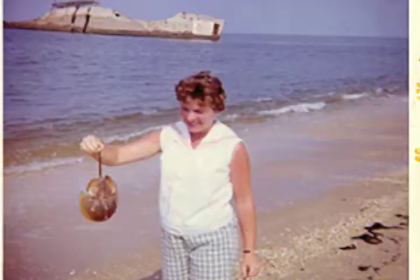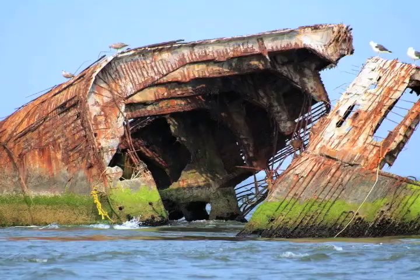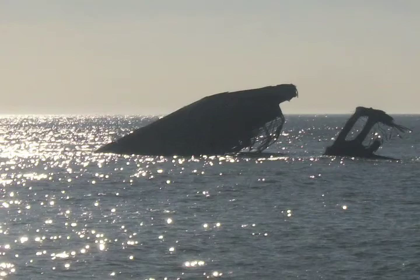How long do you think it will take the ship to totally disappear? Well, if you look at a series of pictures between when it originally sunk in the middle 1920s and now, I'm going to guess another 20 years you won't be able to see it, because you can see it gradually sinking less and less, and it breaks up more and more too as it sinks.